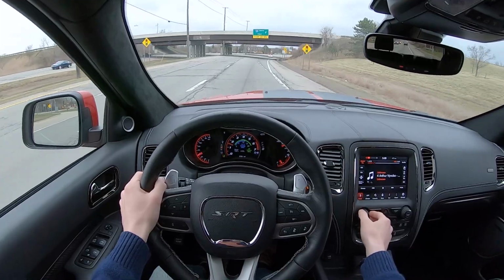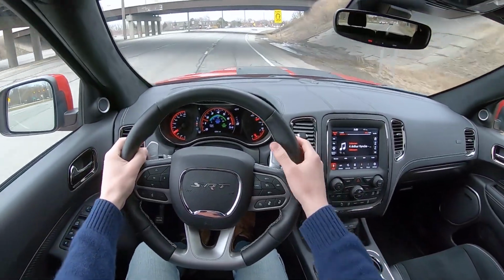Turn that down here and let you hear the exhaust as we get up to speed. Manual mode.